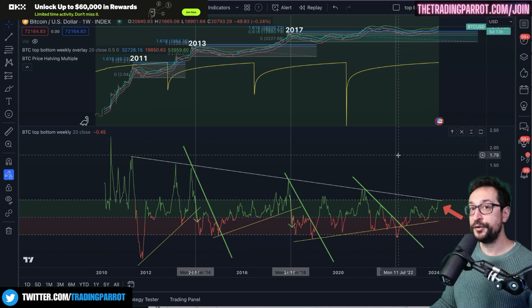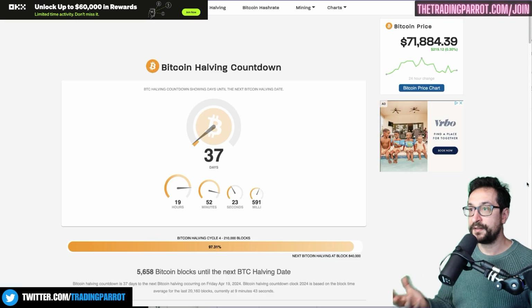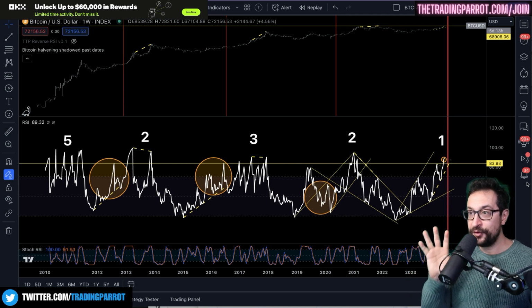I'm also going to give you an update on the top and bottom weekly indicator. It's getting really hot and getting very excited as we approach the resistance. As usual, we are going to cover Bitcoin from multiple angles, not just the TA, but also the social aspect, the fundamentals. We're going to look at the weekly RSI today from a special angle that we have never done before. These numbers 5, 2, 3, 2, 1 is something that you don't want to miss.